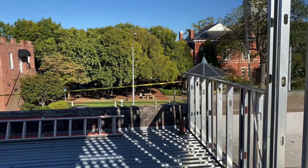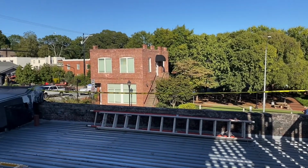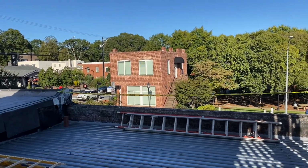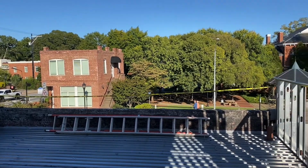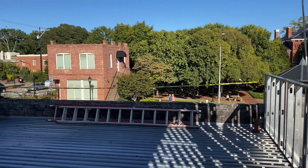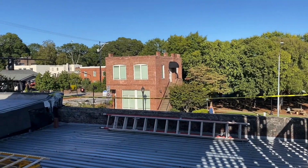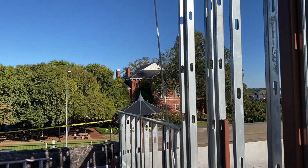But the idea here was, in the front, that we would have this space, this void that is the same three-dimensional shape as the void of the courtyard in the back. So it's kind of like you've taken this space and brought it up from the space in the back. But it's really pretty neat.